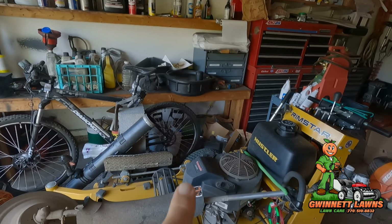So yeah, I'm going to be doing some more reviews on the Trim Star, because it's getting close to 600 hours on this mower, and it's a good one. I wish I had a whole fleet of them.